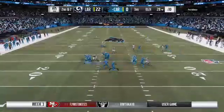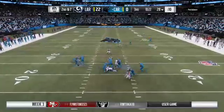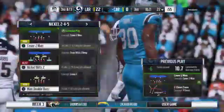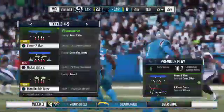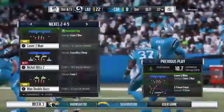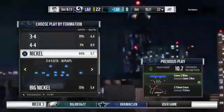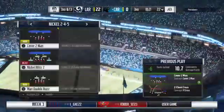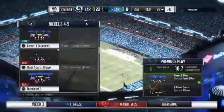On 2nd down, here's Newton. And down he goes on the pressure from the Rams defense. So one quick, easy analysis about why they've struggled so far. They keep putting themselves in 3rd and long situations. They just took another sack right there. And the offensive film session tomorrow may be a little longer than it normally is. Not a lot of positive grades will be handed out thus far.